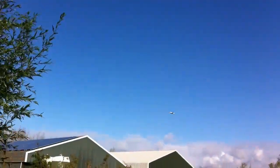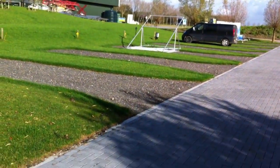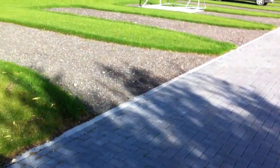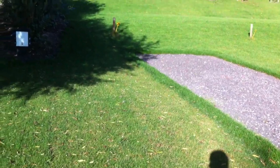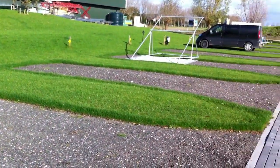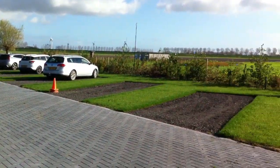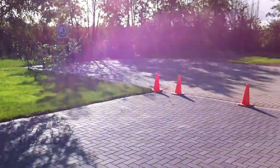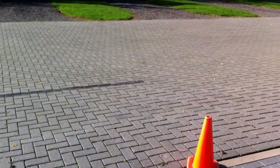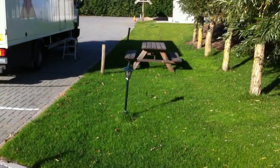There are some planes, because we are nearby the airport Schiphol by Amsterdam. And this part of the campground is closed in the winter, or outside the season. And then they park the cars from the people who work there. It was nice weather that day.